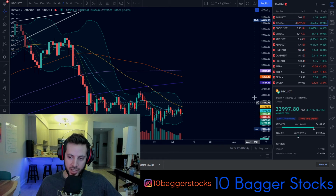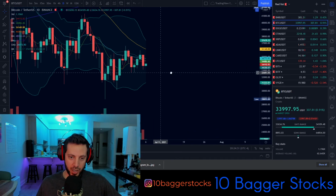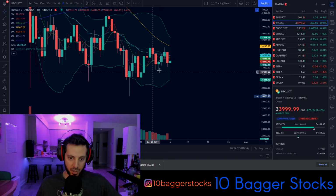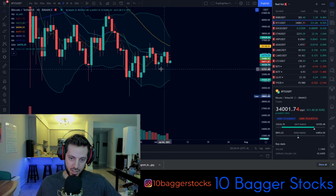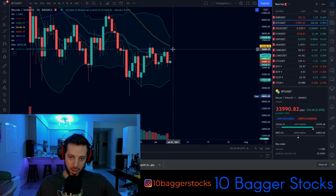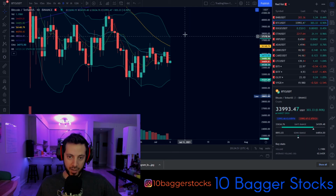And this kind of action can be really hard to trade. What you can do is you trade within this range. So you look to buy around this support level. You put a stop loss below. So then if it does break, you get minimal losses. If it holds, then you look to sell around this resistance area. And then if it breaks above that resistance area, you can buy back in.